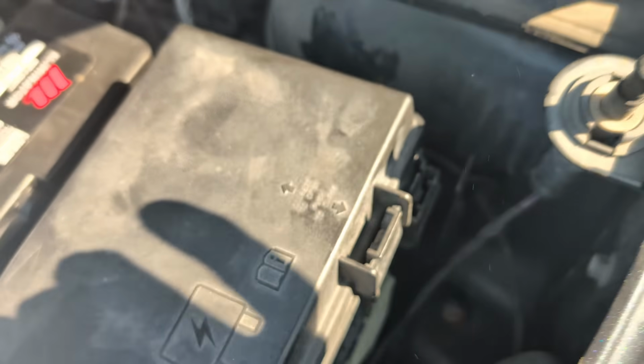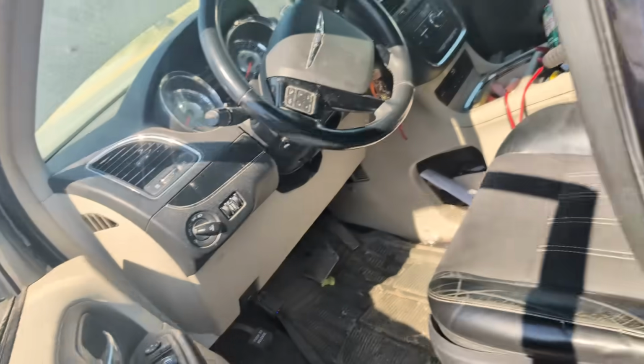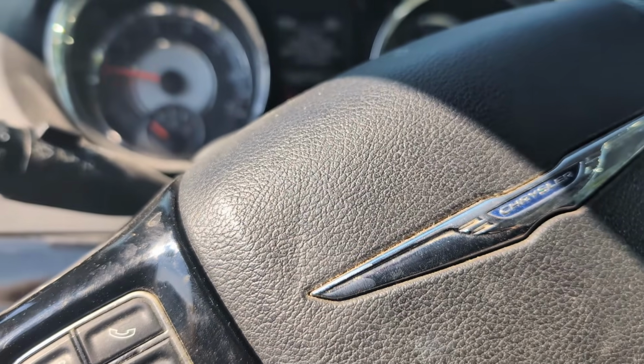See if I can get this one on. I'll be right back. Just got the connector in. Let's go see if this vehicle turns over now, which I believe it will because there were no codes for anything else. So there we go.